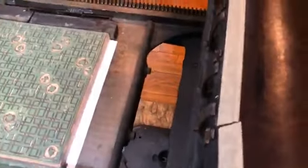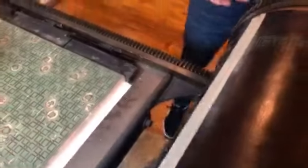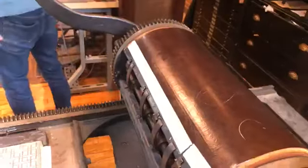Now, looks like we got a little bit of ink on this vinyl here, so Vernon's gonna clean that up with some of our mineral spirits, just so that it doesn't get on the back of the next sheet that we print. Because the block is a little bit wonky, even with the foot pedal, it doesn't lift it quite high enough.